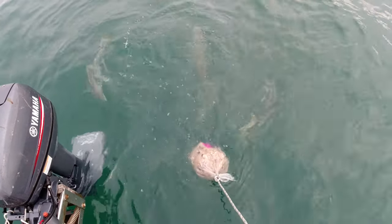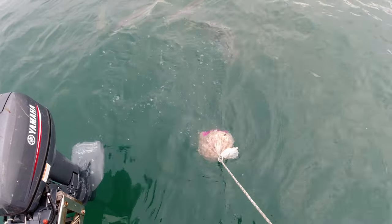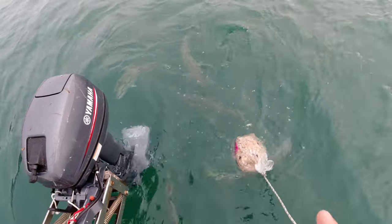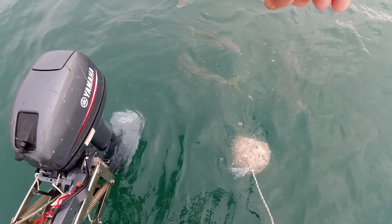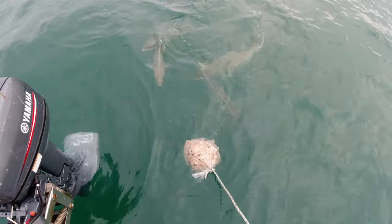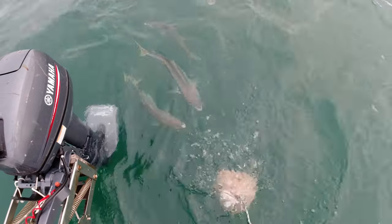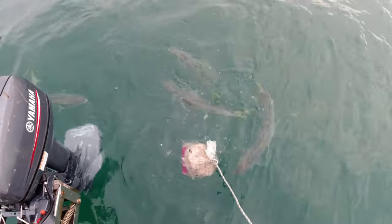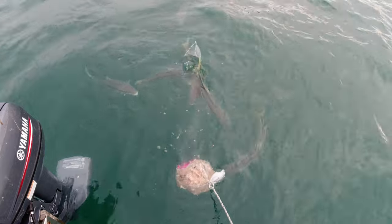Feeding up a few local kingfish there. Mostly rats, but there's one or two bigger ones. That one in the back there looks legal to me. Goes 75. There's a few little fellas at the top, they're always the keenest ones. That fella at the back there, he looks alright to me.